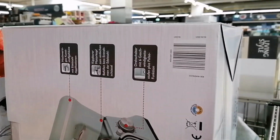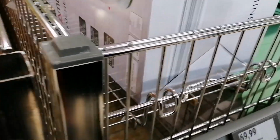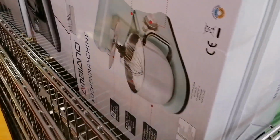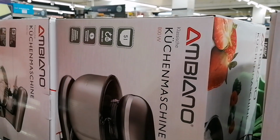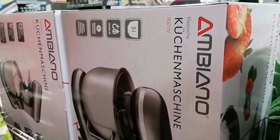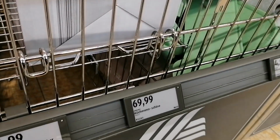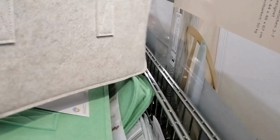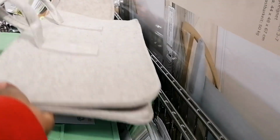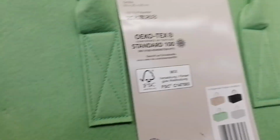This is what I am looking for. This whole entire tub? It's like a machine that can mix stuff by itself without you having to spend time. Yeah, for making Thai cake. And also don't forget chapati. This one is cute. They're all $69.99. Feels Tasha.